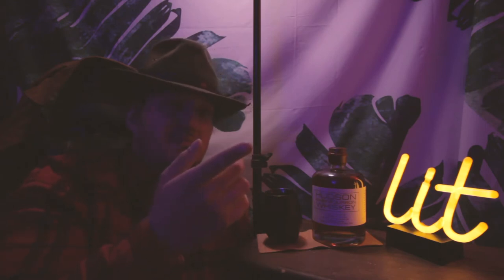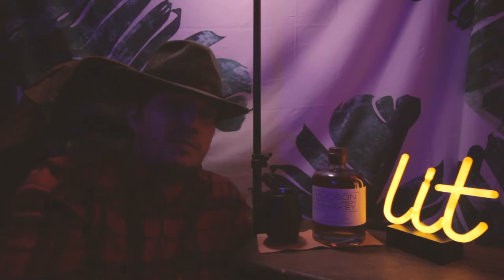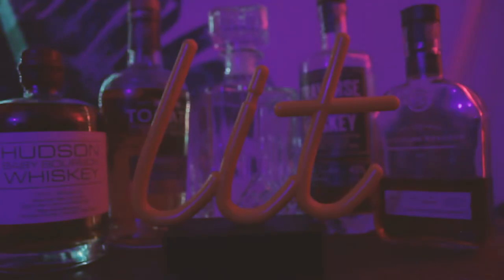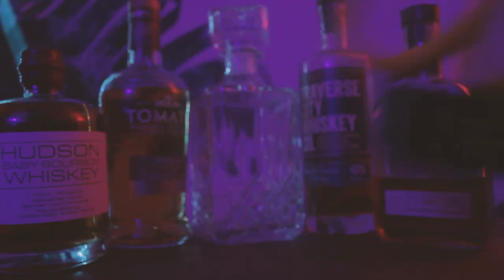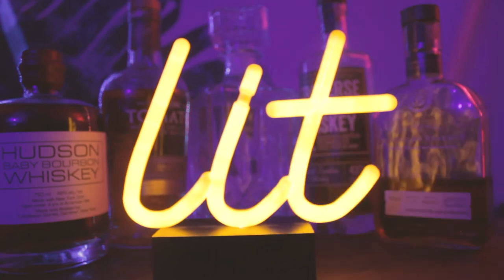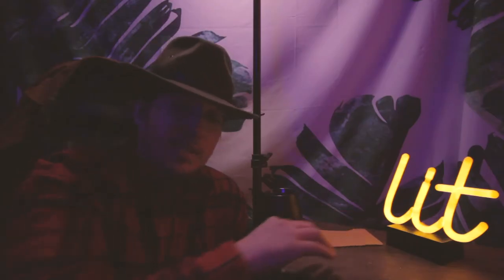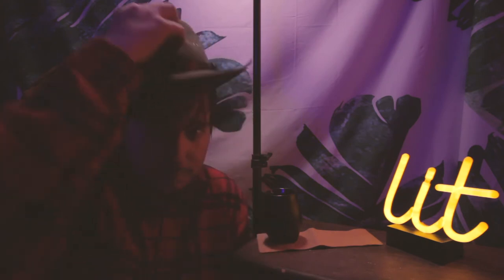First, let's look at some beautiful bourbon footage, as they would say. All right, now that we have seen the footage, let's open the actual bottle. Sitting here on this nice little deerskin thing here. Probably gonna have to figure out how to open this, huh?